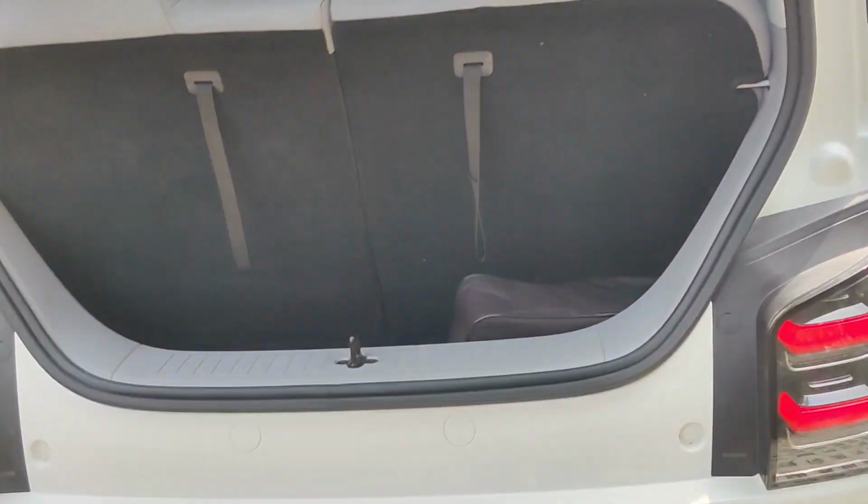At the back, obviously boot space is bare minimum. You can only store some bags. That is the charging kit, of course, and that's about it. That's how you lower the seats to create more space, as you can see here. Simply just take it back. That's it, you are done.